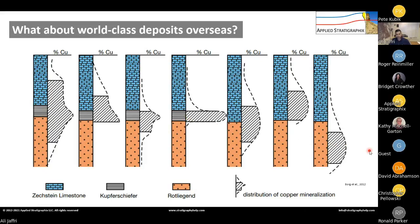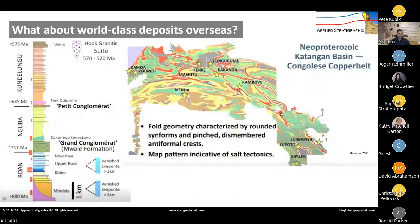But recent work done mainly by Gregor Borg shows you that, you know what, the copper is all over the place. Sometimes it's in the red beds themselves, sometimes it's in the shale, sometimes it's actually above the shale. So it can be all over the place, and that's because the redox cline has moved through time. Okay, so it's not as simple. There's a lot more detail that goes with it.